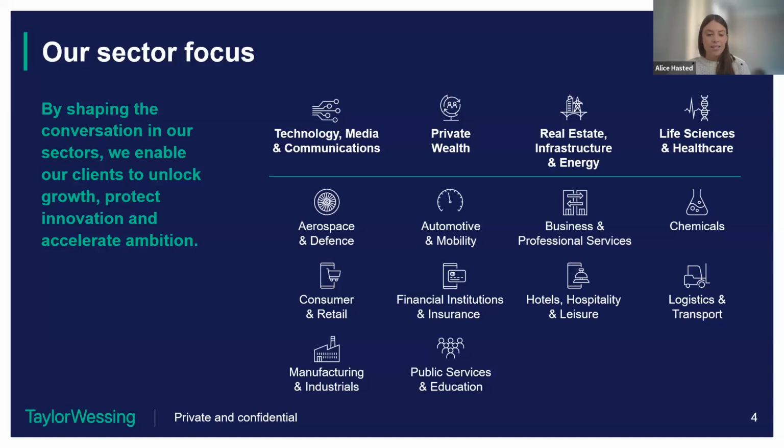And then IP, which stands for intellectual property, and we cover a wide range of advisory and litigation work, including brand management, protecting copyright and trademarks, and reputation management. So some of the things you might see in newspapers, we might have stopped getting there, or we might have tweaked what's been said, for example.